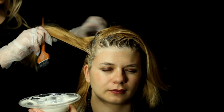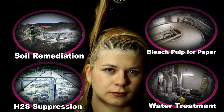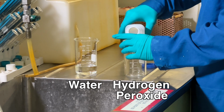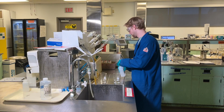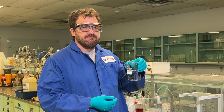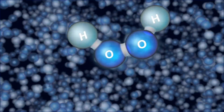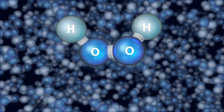About our product. Most people think about getting their hair bleached blonde when they think of hydrogen peroxide. But as a truck driver, you'll find our hydrogen peroxide goes out for soil remediation, wastewater treatment, to suppress hydrogen sulfide gas in the petroleum industry, and to bleach pulp to make paper white. Hydrogen peroxide looks like water. It's colorless, same consistency as water, no odor either. In our plant, we take water, H2O, and we add an extra atom of hydrogen to make H2O2, hydrogen peroxide.